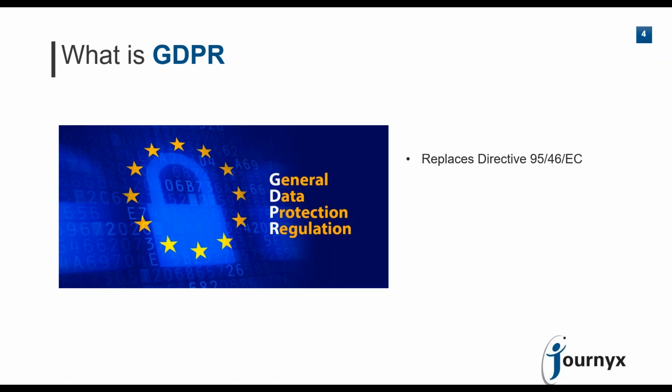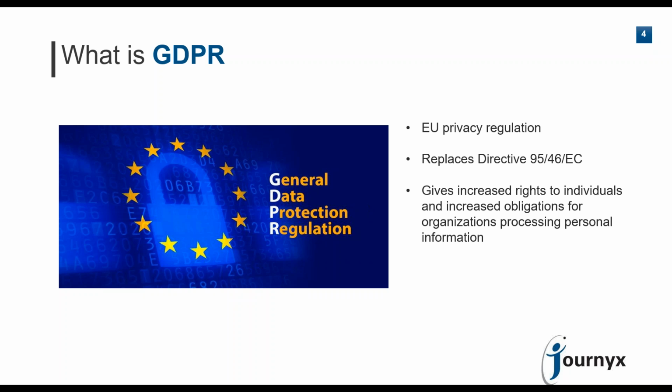Now, it replaces an old European Union regulation, which was actually in the form of a directive that was promulgated in the mid-90s. And that created a patchwork quilt of privacy regulations for each of the individual EU member state countries, which was certainly confusing, to say the least. And this replaces that with one regulation. Now, it's important to understand that GDPR gives vastly increased rights to individuals. These vastly increased rights create increased obligations for organizations that in any way handle the personal information of individuals located in the European Union. As Carrie mentioned, the deadline to comply has come and gone.